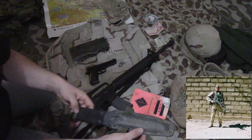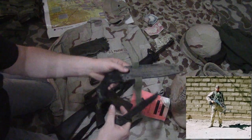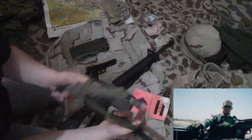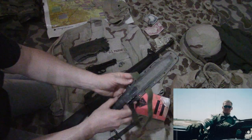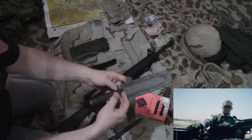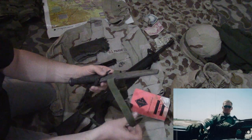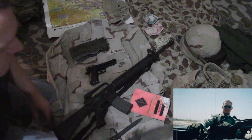This is the actual leg sheath that I wore during the deployment. What I did is I cut a lashing strap that was issued with the Molle 2 main pack, and I rigged it up to this, and I wore this around my leg. Obviously I don't use this sheath anymore. It actually sits in a display case upstairs in my little man cave, but this is the actual sheath that I wore on deployment.